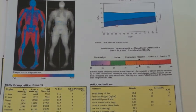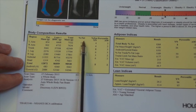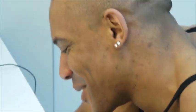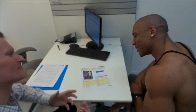So, now, crunch time. The figure we look at here is percent fat, and we're going to read down to the subtotal line, and you are 12.4% body fat. I am 12.4%. And Jamie was 12.3, not that I'm trying to rub anything in.